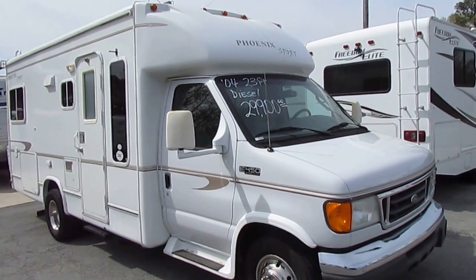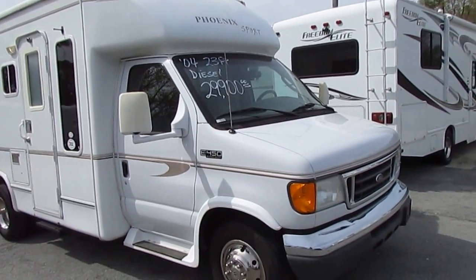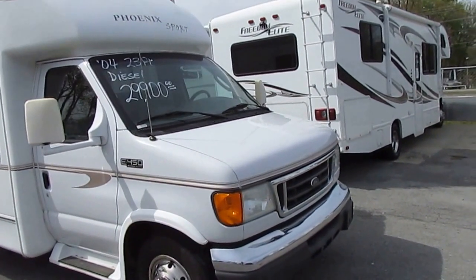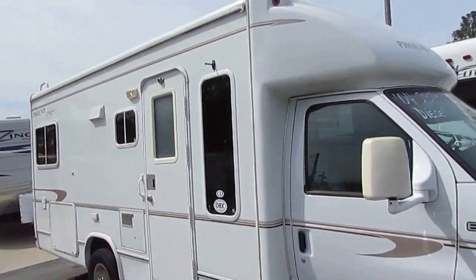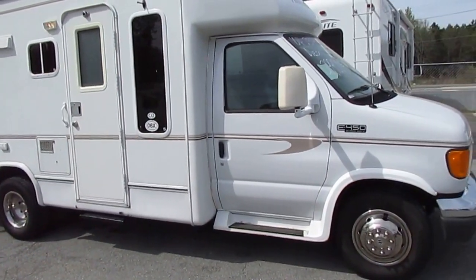2004 Phoenix Cruiser Sport, model number 2301. Powerstroke Turbo Diesel. We just drove it 500 miles. This thing hits the road like a boy dog, folks. Got all kinds of power and torque. You want to tow behind it, it'll do it. Sitting on Michelin tires.